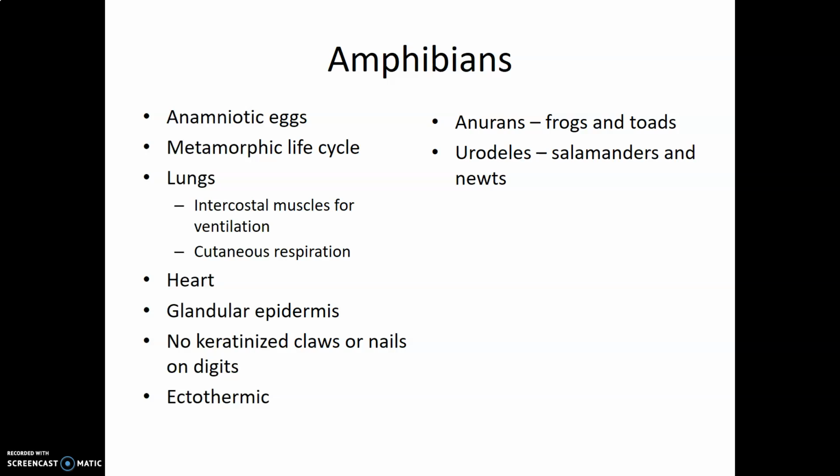The first group of tetrapods are the amphibians. The amphibians are characterized by having anamniotic eggs, which means they don't have a shell around them. They have a metamorphic life cycle, very familiar from the frog, as when it hatches from the egg, it turns into a tadpole, then metamorphosizes into the adult frog. Amphibians have rudimentary, very simple lungs, and in order to ventilate these lungs, they use intercostal muscles between their ribs to help expand their chest.